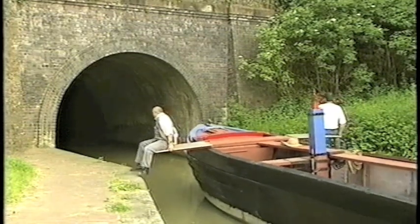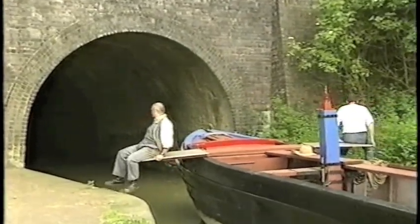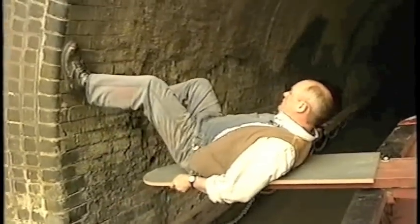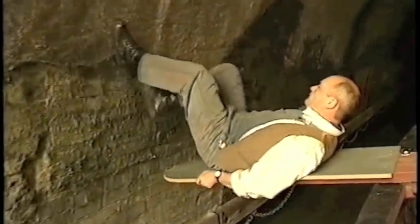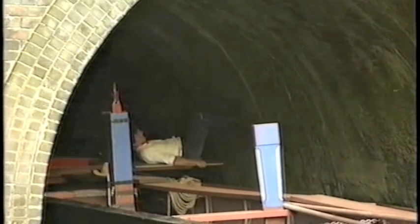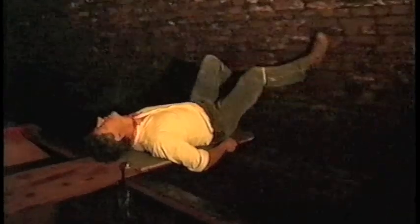We're going through the tunnel. Push, boys, push. It's the pride of us all, and it will never fall. The tunnel's dark and long. That's why we sing this song. It keeps our spirits high till we can see the sky. Push, boys, push.